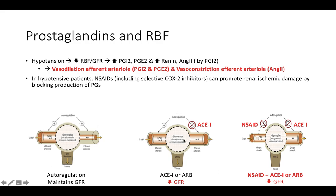Okay, so going down to the pictures here, if you give a patient an ACE inhibitor, normally angiotensin 2 would vasoconstrict the efferent arteriole. However, if you're giving someone an ACE inhibitor, you're decreasing the production of angiotensin 2. So instead of vasoconstriction, you'll see vasodilation. And this is going to further decrease the GFR. If a patient is on an ACE inhibitor and then you add an NSAID, without an NSAID, prostaglandins are going to vasodilate the afferent arteriole, but if you block prostaglandin formation, you're going to see vasoconstriction of the afferent arteriole, which is going to further decrease the GFR.